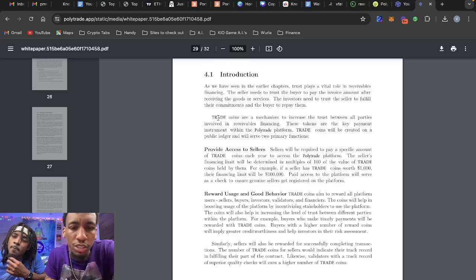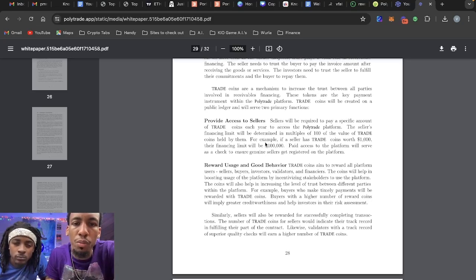So trade, which is their ticker, it talks about the use cases. It's a mechanism to increase the trust between all parties involved in receivables financing. The tokens are the key payment instrument within the Polytrade platform. They'll be created on the public ledger, and they will serve two primary functions.